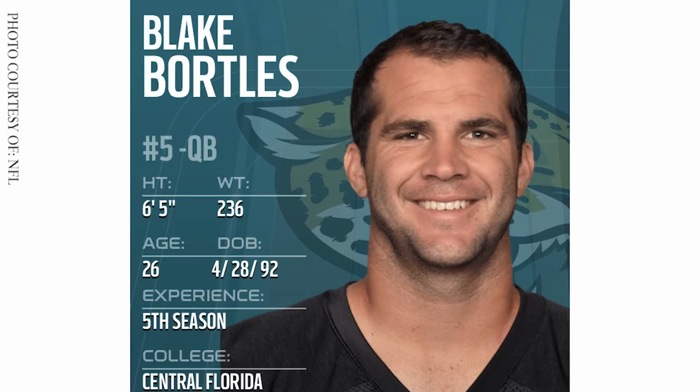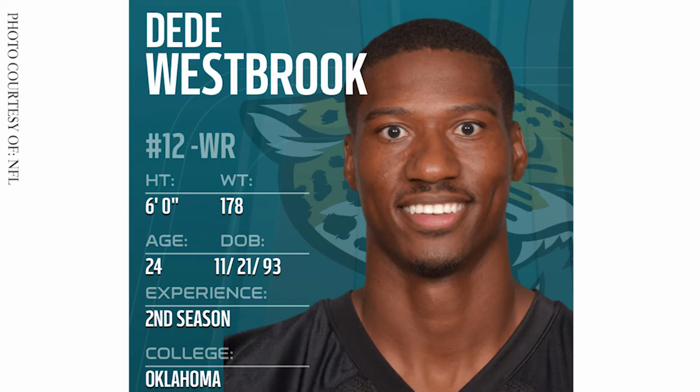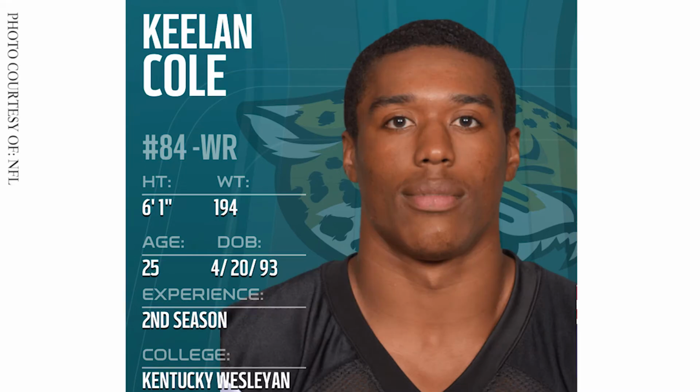Players to know. Blake Bortles, Jags quarterback, 176 passing yards, 42 rushing yards, and 1 touchdown. TJ Yeldon, Jaguars running back, 51 rushing yards, and 18 receiving, 1 touchdown. D.D. Westbrook, Jaguars wide receiver, 51 receiving yards. Keelan Cole, Jags wide receiver, 54 receiving yards.